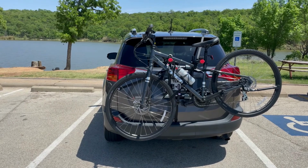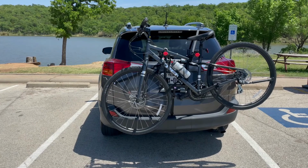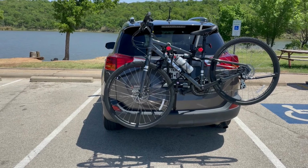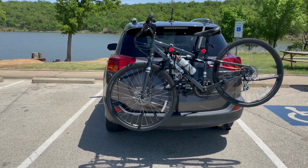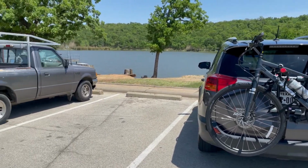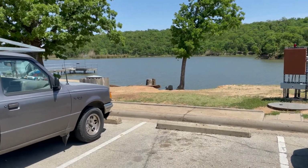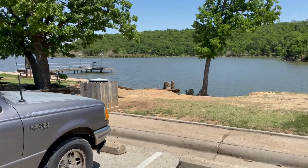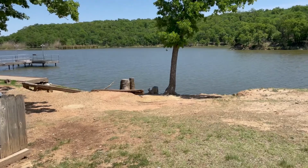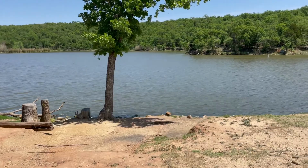I stopped at a little grocery store here that they have inside the park. I wanted to buy some live bait, and unfortunately on Tuesdays they're closed, so I'll have to use artificial lures today. So I'm going to take a quick walk around here. You can see the lake in the background. There's a little breeze blowing, not too bad right now. It's pretty nice.